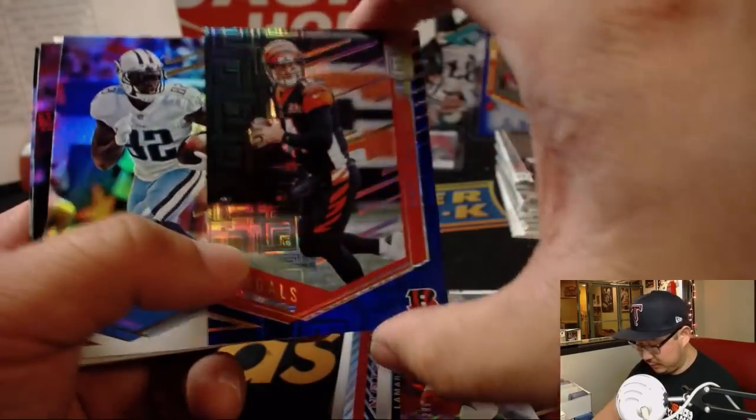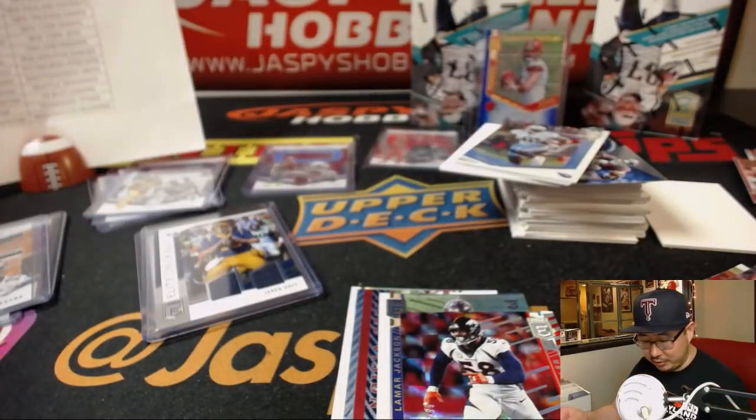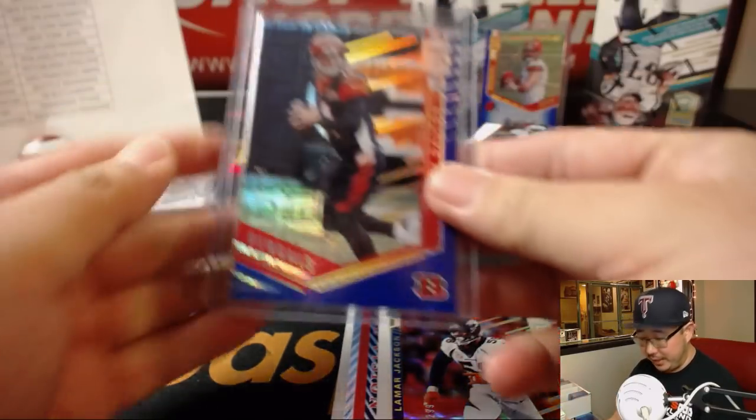Andy Dalton, 1 out of 10. So I guess the non-autos are out of 10. The autos are out of 5 like we saw with that Baker Mayfield back there. Nice one for the Bengals.